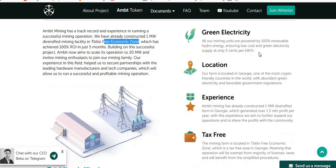They've got green electricity, and they're paying 5 cents per kilowatt. Again, they're in the country of Georgia, not the state of Georgia. You can see that they've already constructed a 1 megawatt diversified farm in Georgia, which generated over 1.3 million in profit per year. With this experience, we aim to further expand our operations and to share the profits with the community.